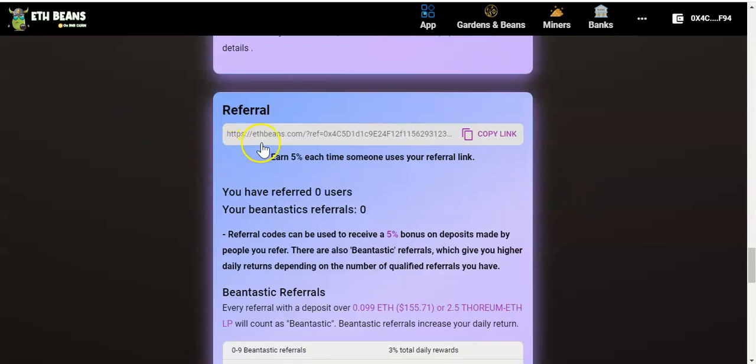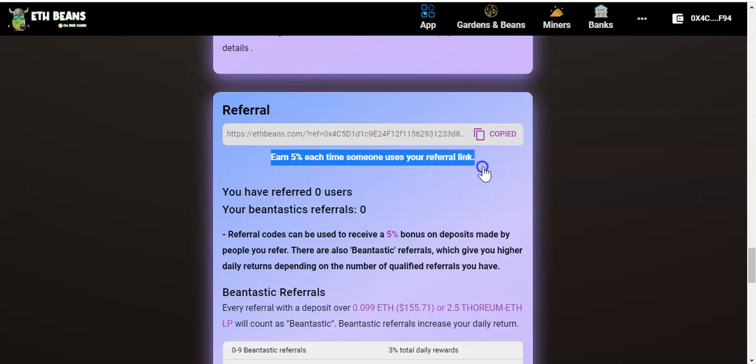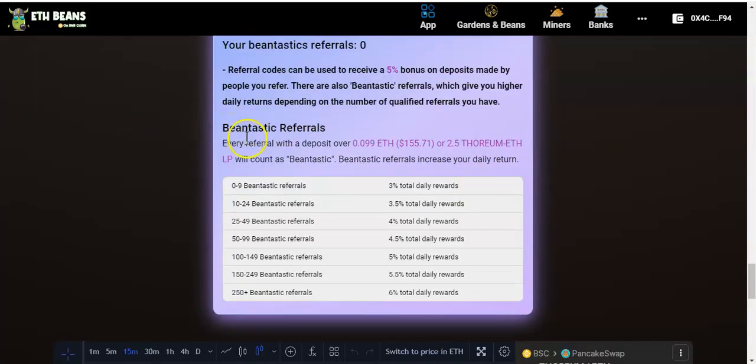Okay, they also offer a referral system. All you gotta do is make your deposit, and then you come over here, copy that link, share with your family, friends, social media. Whoever joins the platform under your referral link, you will earn 5% each time somebody uses your referral link. Okay, and you have the Beantastic referrals.